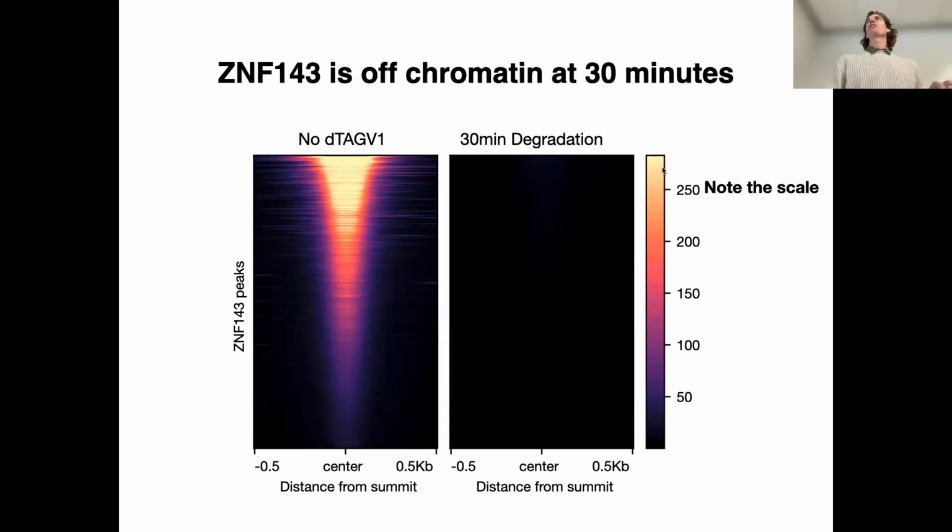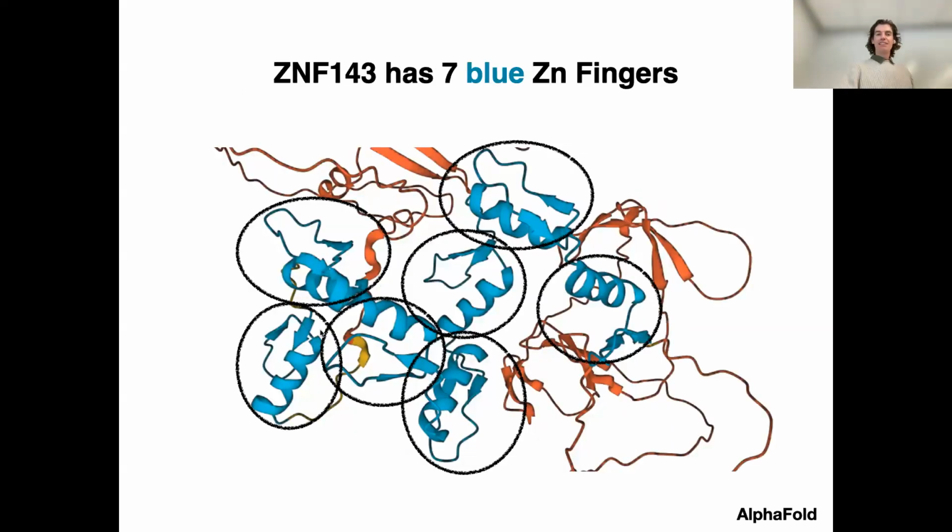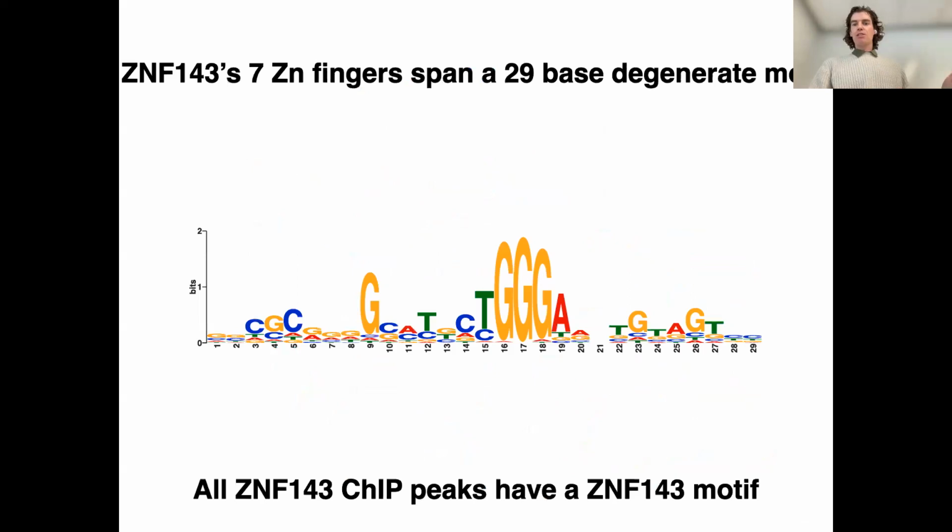So note the scale goes up to like 300 here. If you overexpose this heat map, you can still see very small amounts of ZNF143 binding. Okay, but so it's essentially off chromatin at 30 minutes. It has 7 zinc fingers. So, just circle them all here. So it binds to DNA. So what motif does it bind to?